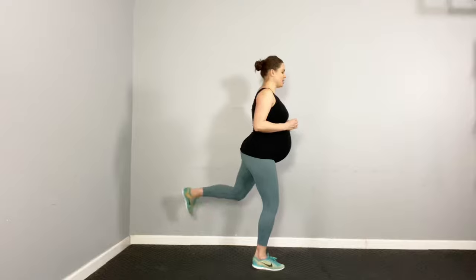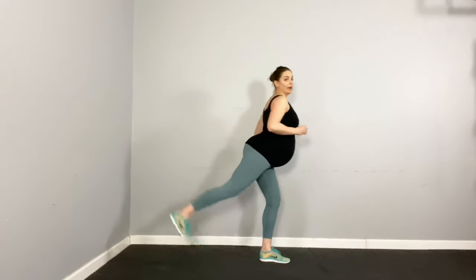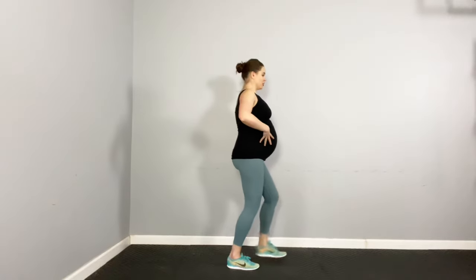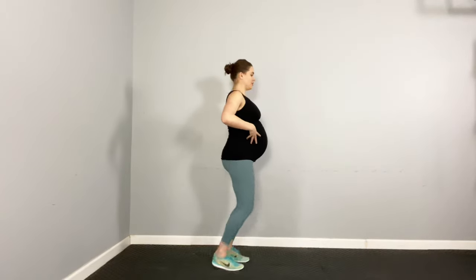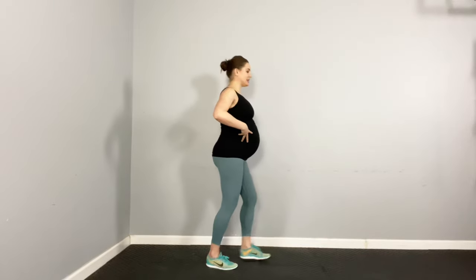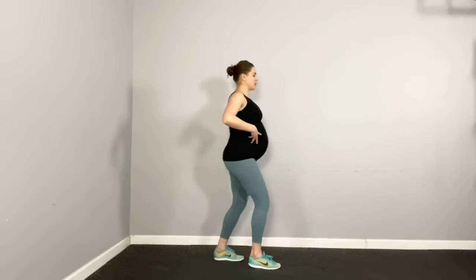Okay, so a step, flat foot, your hands can stay here or you can have them down, whichever you prefer for balance purposes. I'm keeping mine right here. Okay, step, lift, and now another side view here. Notice I'm not leaning forward to lift the leg. It's all coming from the lower body up into that glute. So it's step, lift, squeeze the leg, step, lift, squeeze that leg, step and squeeze.